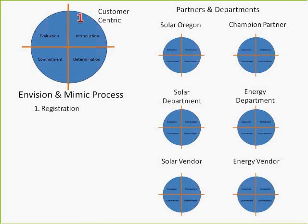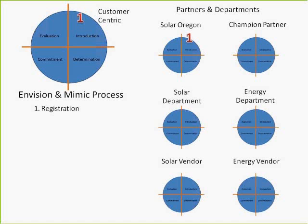Okay, so the client does it. Client-centric, so we always have the client involved. Who's going to be involved in that? Well, Solar Oregon had said, and there were actually many more. It was more than I wanted to put on this. But Solar Oregon was one point of entry for the client, if you will, and so was the champion partner, which could be Energy Trust, or it could be a vendor, or it could be actually a city.